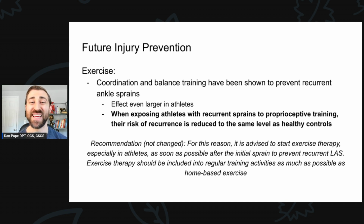So our BJSM recommendation is that it is advised to start exercise therapy, especially in athletes, as soon as possible after the initial sprain to prevent recurrent lateral ankle sprain injuries. Exercise therapy should be included into regular training activities as much as possible as home-based exercise. So do your exercise after lateral ankle sprains.